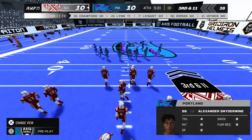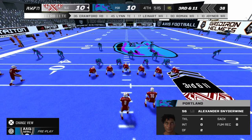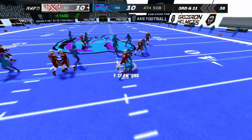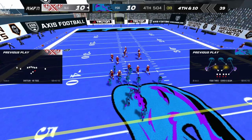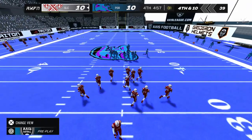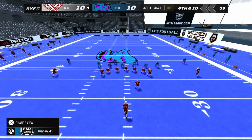Coming out in a three-receiver set. Hike! Brought down almost immediately by Patton. That brings up fourth down. That's a safe play on third down. When you've got a long way to go, sometimes you're better off just picking up a few yards and kicking it.